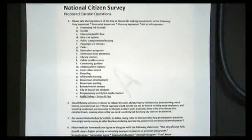Councilor Rolfing? Yeah, a couple comments. First of all, Jim, question number one, rate the importance of, then we got promoting job growth. Aren't we being a little redundant, or was that the reason for doing number 4?